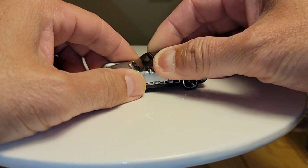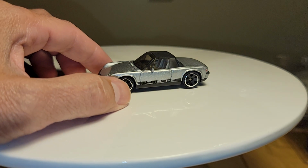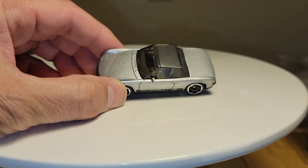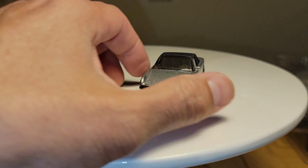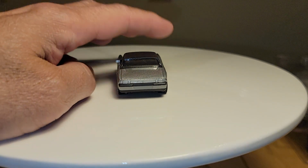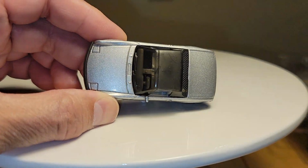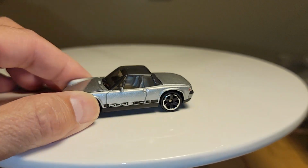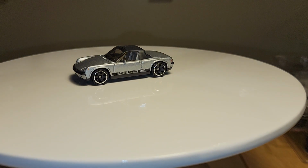Does the top come off? The top does not come off of this particular one, but I think it comes off with a couple of other variations of it. But nothing really fancy. Silver, black top, looks like a white interior, and of course silver metallic paint. You can see the sparkle there. So that'll go in the Porsche case.